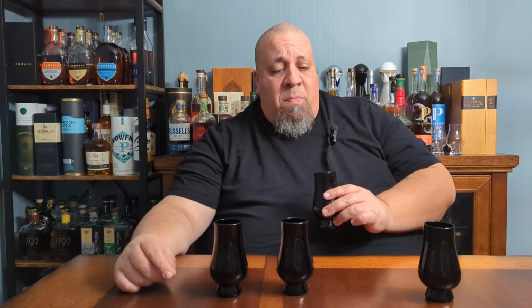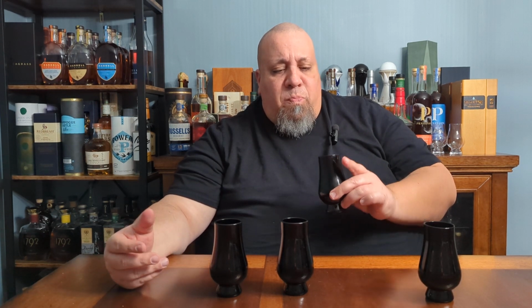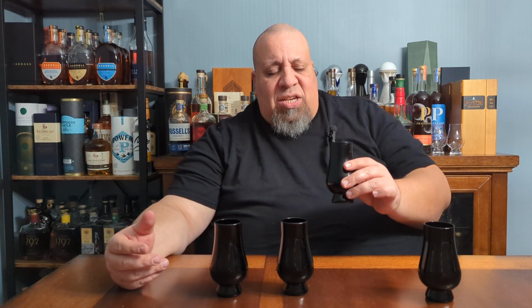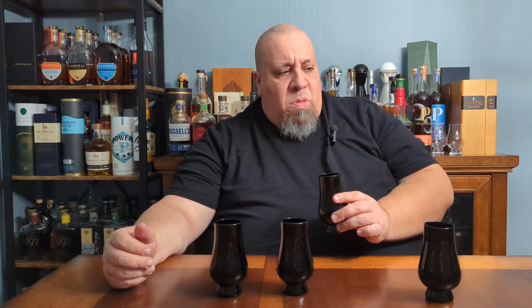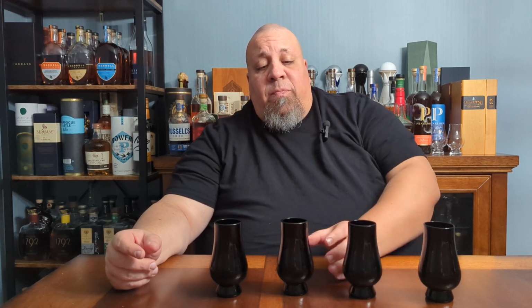Black licorice. This tastes higher proof. It's got a little more heat to it. The highest proof one is the Henry McKenna. So if I had to guess, I would say this might be the Henry McKenna. I could be wrong because it's blind. I don't know.